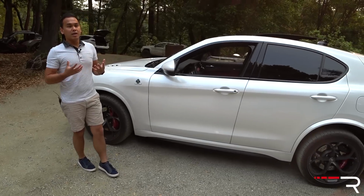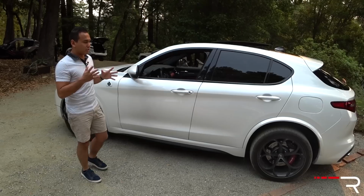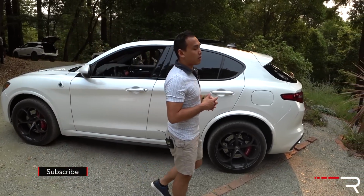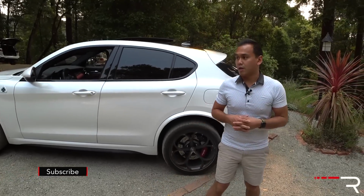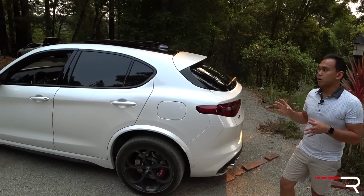Now, in terms of the size, this car is a little bit bigger than some of its competition, actually, which it doesn't look that way. It looks like it's a little bit smaller. Its wheelbase stretches 111 inches and it's 185 inches long. It's a little bit larger than things like a Lexus NX or a BMW X3. This is definitely one of the longer crossovers in the segment.